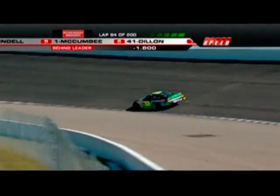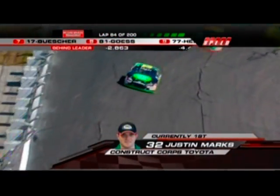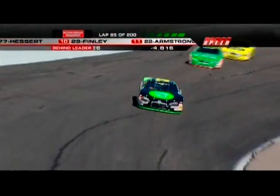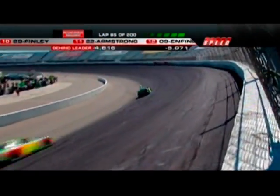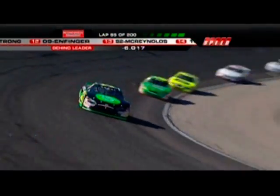Justin Marks has a neat promotion going on right now. They've joined forces with the V Foundation, Wintron Racing, Justin Marks, to raise some money for the V Foundation. You can go to their website, wintron.racing.com, or look at the news section of the ARCA website, and you can donate per lap or make a one-time donation of how many laps he completes today, for a great cause for the V Foundation.